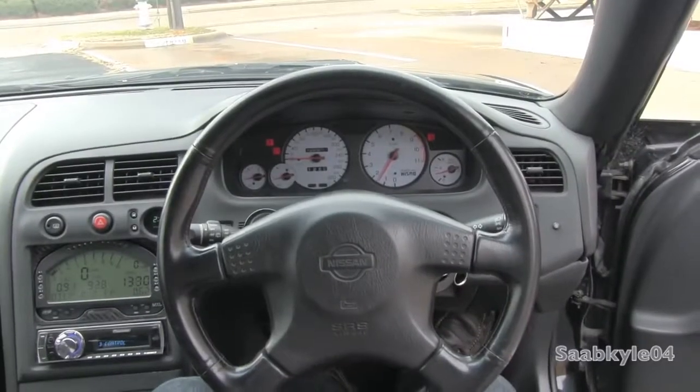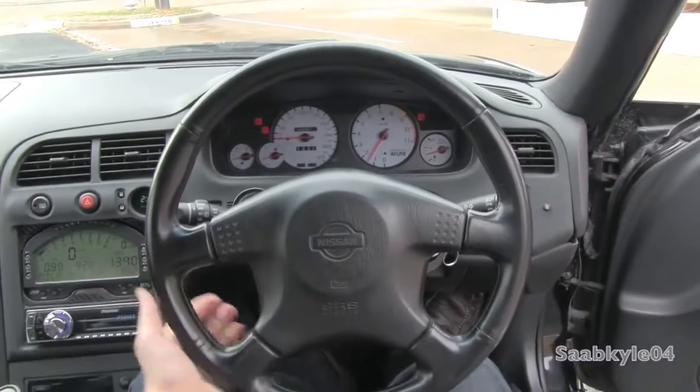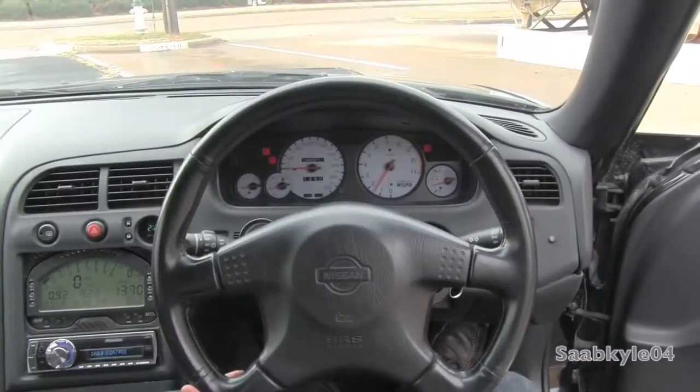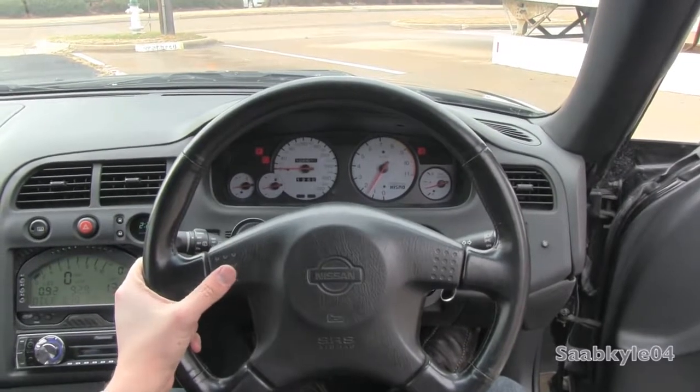This GTR features power assist, rack and pinion steering combined with the innovative Super HICAS 4-wheel steering system and an innovative electronically controlled full-time all-wheel drive system with active limited slip rear differential. Finished off with a 4-spoke leather-wrapped steering wheel with grip bolsters side to side.